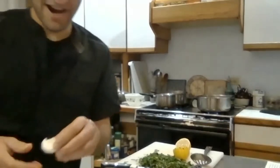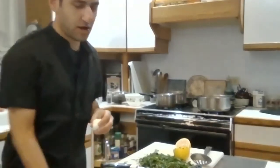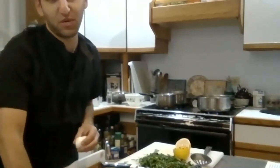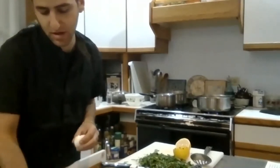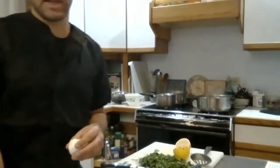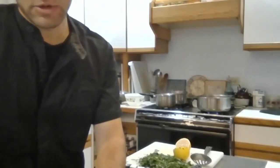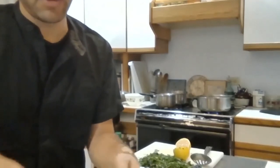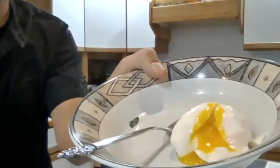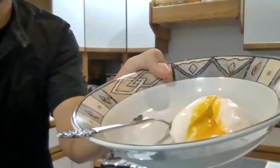All right, well, I tried to peel my egg too quickly and then I kind of somewhat ruined it, but my white is nice and firm, which is what I want, and I want a runny yolk. So I'm gonna just cut this in half and show you. So I've got this nice, if you can see it, firm white and then jammy runny yolk, which is what I wanted.